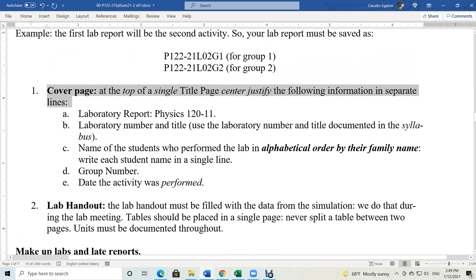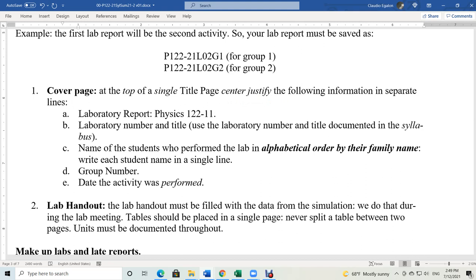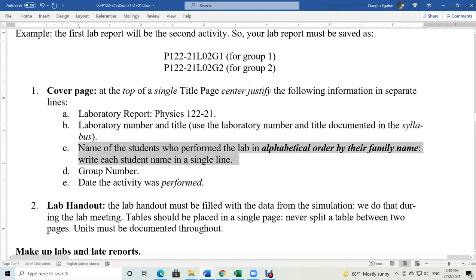Cover page, at the top of a single title page. Center justify the following information in separate lines, right? Oh, here you go: P122, Physics, 122.21. Laboratory number and title. Use the lab number and title document in the syllabus. Name of the students who performed the lab in alphabetical order by their family name.